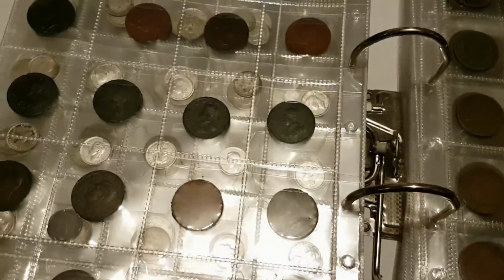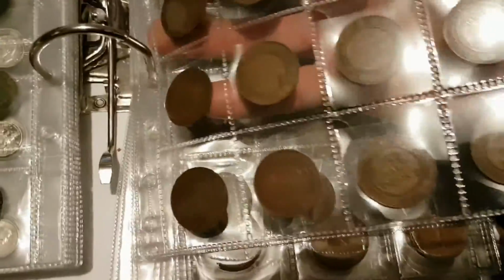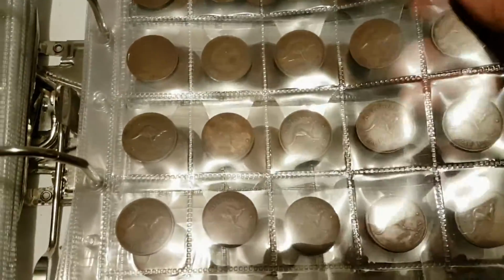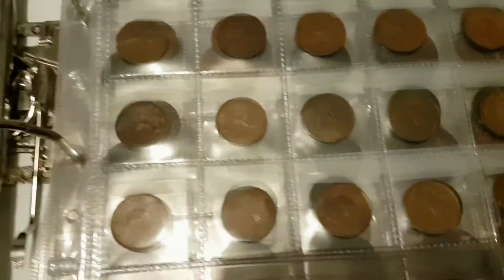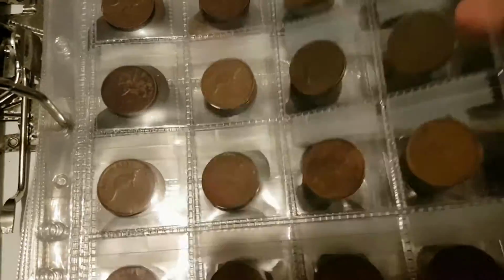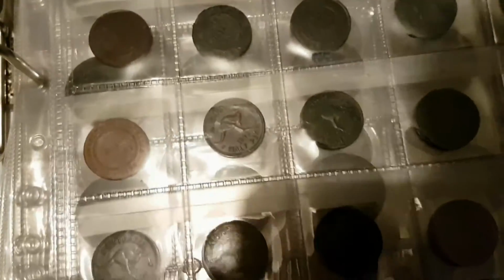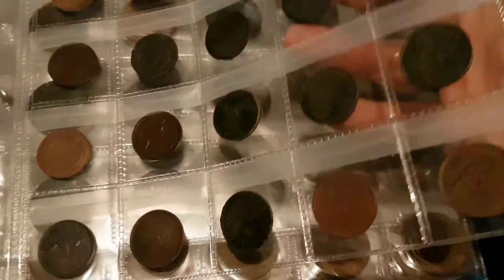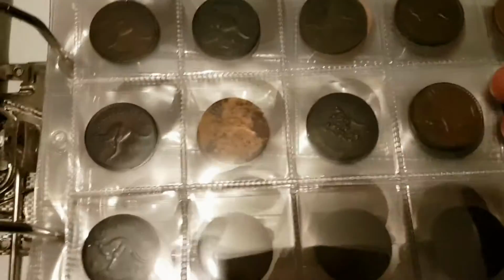But yeah, in this album I pretty much just put all the better ones in there. These ones I've inherited or bought in the past as a kid from coin shops. Yeah, most of the brown copper ones are not metal detecting finds. These ones are found metal detecting.